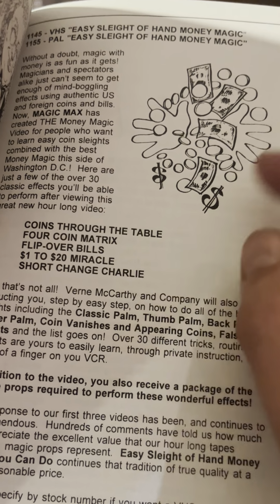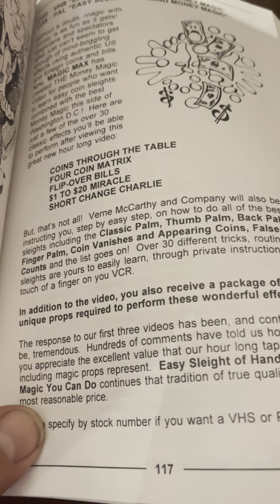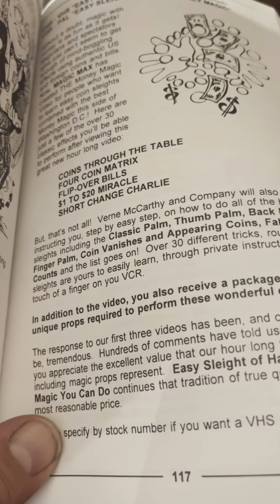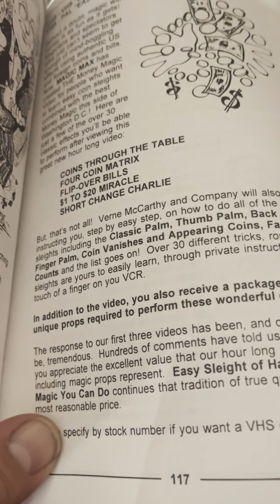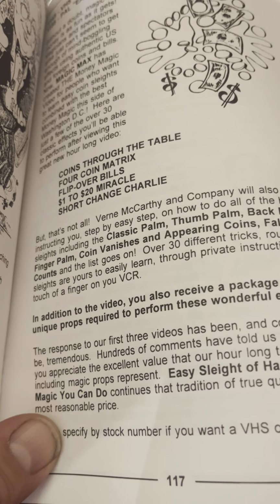I'm debating on the Shortchange Charlie. It's a cute little story trick where bills keep changing their value. But I want to. It's a cute one. I don't think it's very deceptive, but I want to try to add some moves to it, see if I can make it more deceptive. But yeah, nothing in here yet.